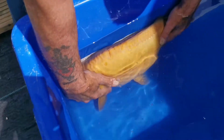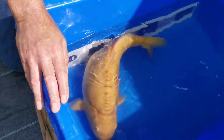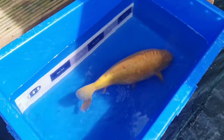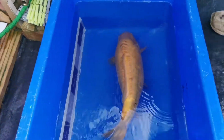Let's get a size on her. 49.5. I'm really happy. She's stunning. Love her zipper. Nice clean linear lines. The sun's playing havoc here. I do hope this is actually turning out okay, because the sun is a bit of a nightmare at the moment. Not that we're complaining. This is the one I'm hoping to get to 80 centimetres or more. I think she's definitely got the genetics for it.